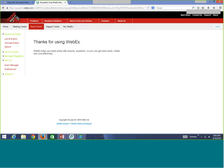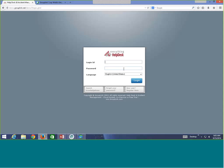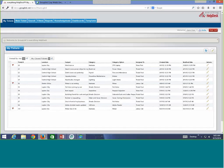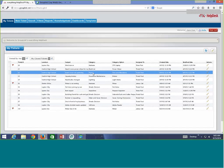Now, I'm going to go to the help desk, and I'm going to sign in as a user. Okay. Now, let's say that I'm a user and I go to submit a ticket because, let's say, for example, I need my password reset. Now, time-saving tricks, and this one not only works for the user, but for everyone.